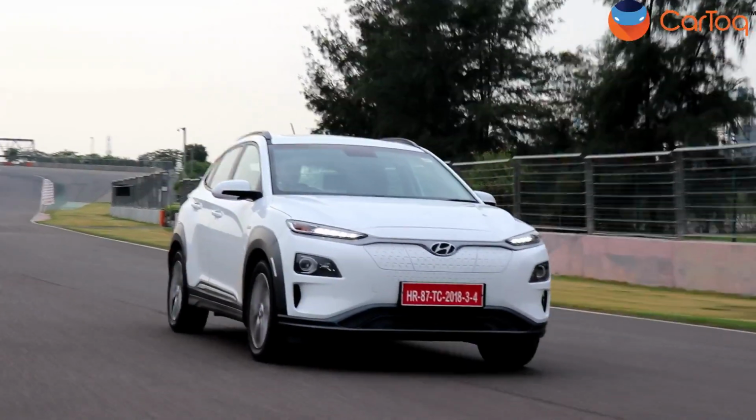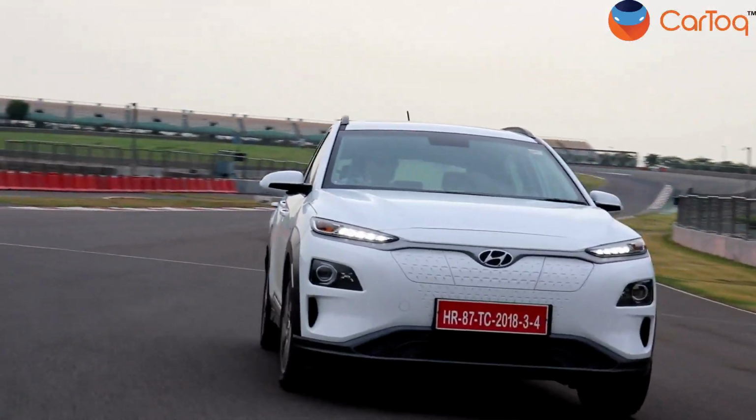Probably a 10 to 12 lakh rupee car, a smaller vehicle which could cost 10 to 12 lakh rupee, a 300 kilometer range, a 0 to 100 in 12 seconds, a top speed of 140 and the same warranty, the same features, the same power of silence. Now that is what a typical Indian finally needs in the next few years.